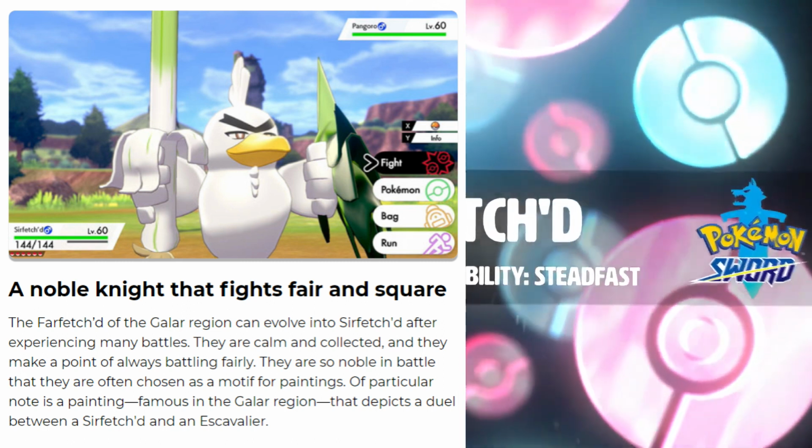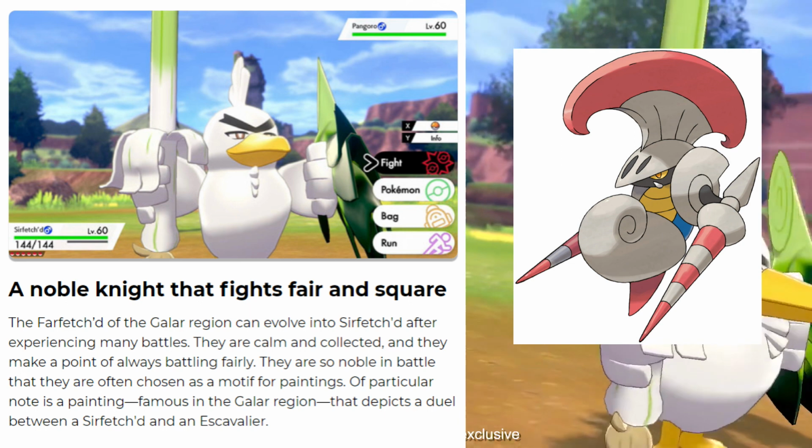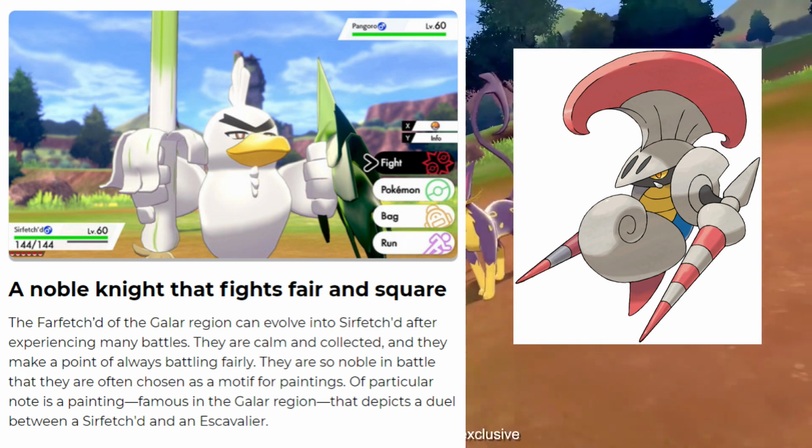Okay, so it seems like these Pokemon are highly regarded in the Galar region, and there's even a painting that has Sirfetch'd fighting an Escavalier, which kind of makes sense because Escavalier has those two lances on his side, and it seems like these Pokemon would probably fight.